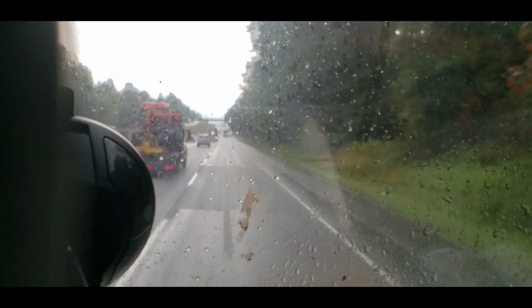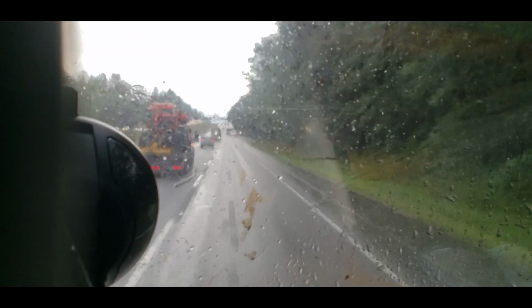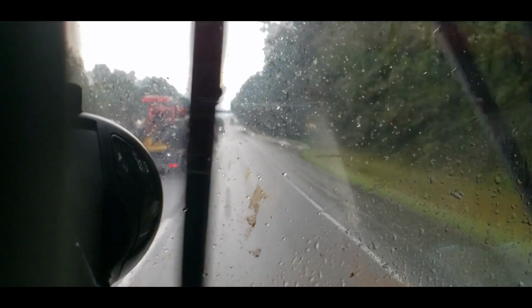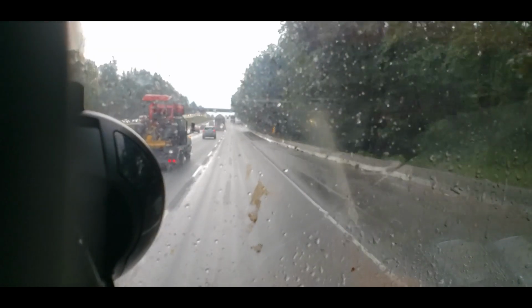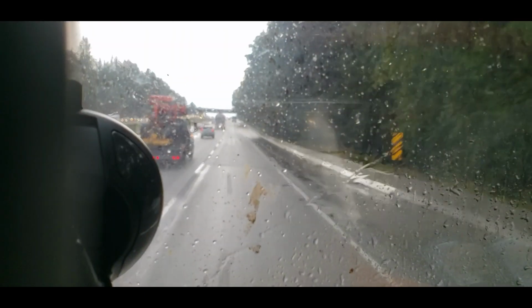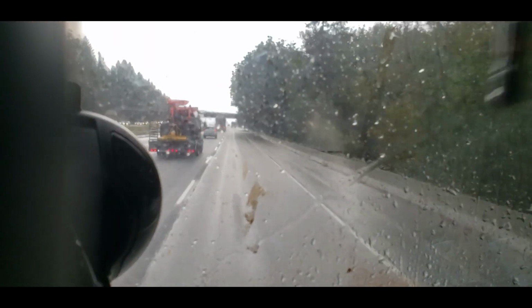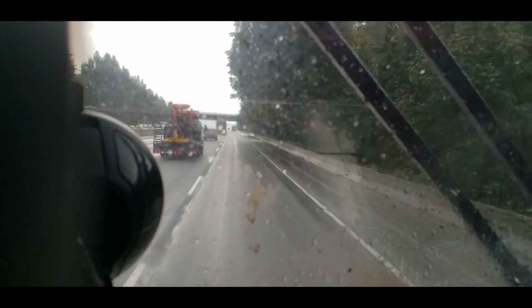The mount I had on the ladder, that didn't work. I've just got it sitting on a windshield mount. I'm also using it as my speedometer, so anyways, hopefully it all works out.